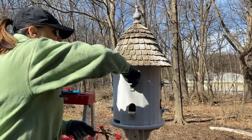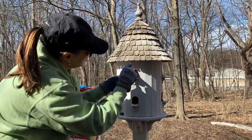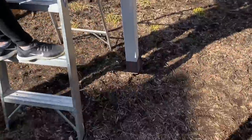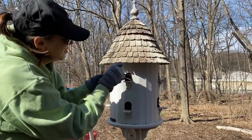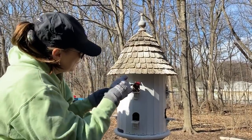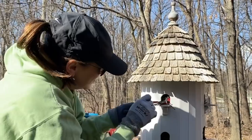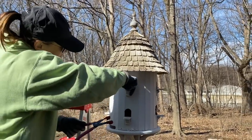Okay, I can't get any more. And it's filled. You're getting that stuff all over the ground. All right, I'll pick every single individual one up afterwards. You're doing a good job. Thank you. These birds better appreciate me. It's not working.